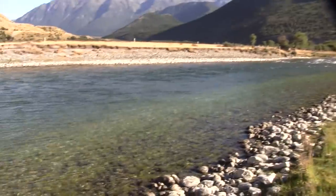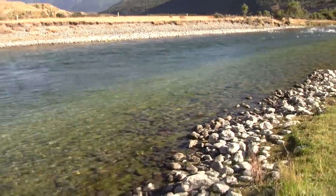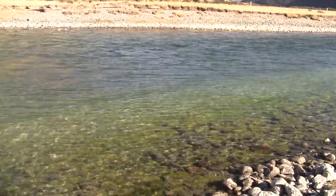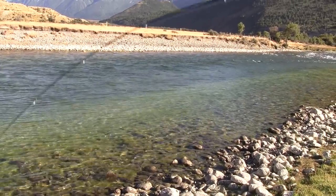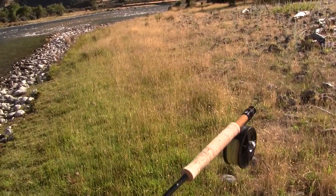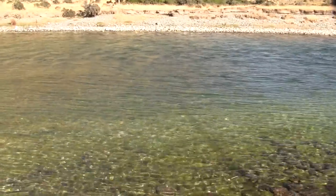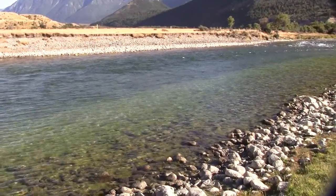This is another run that used to regularly produce decent fish. I remember Dad catching one about 6 or 7 pound out of the top of this run. Nearly every time I fished it, I got a fish, particularly if it was the first trip of the season in here. Didn't matter what time of year it was, if I came through here, I'd normally catch a fish at the top of it. And I'd also run a dry down through the middle.